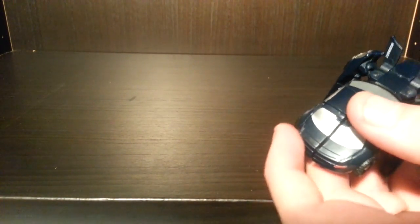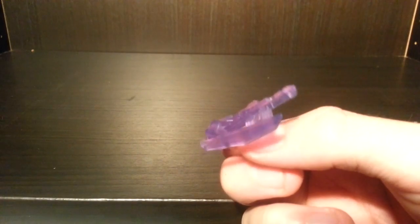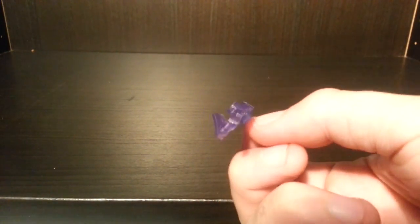There's one thing I didn't mention actually, is his weapon. I do apologise. I'll put him off to one side a minute. The weapon you get packaged with it is a reissue of the Viacon weapon from Transformers Prime. There it is. So you've got a blade on one side and the triangular cannon on the other, which is exactly the same as the Viacon weapon just there.